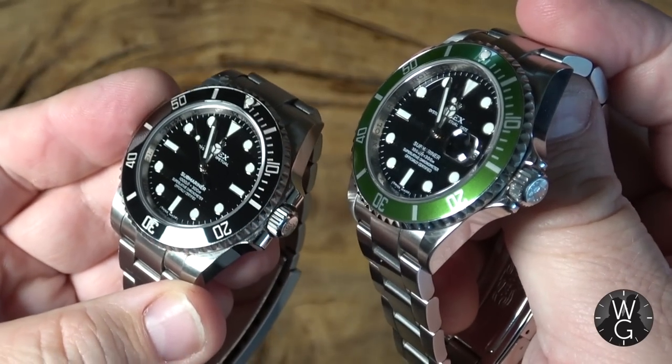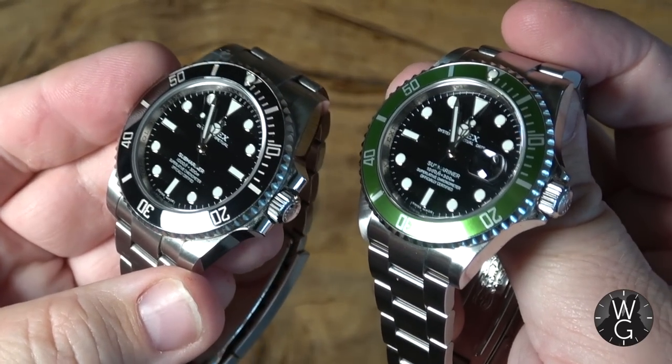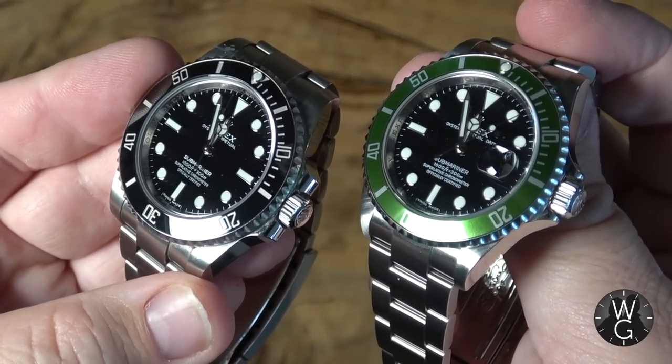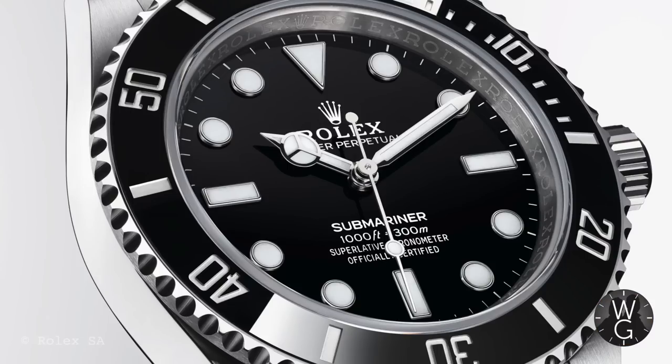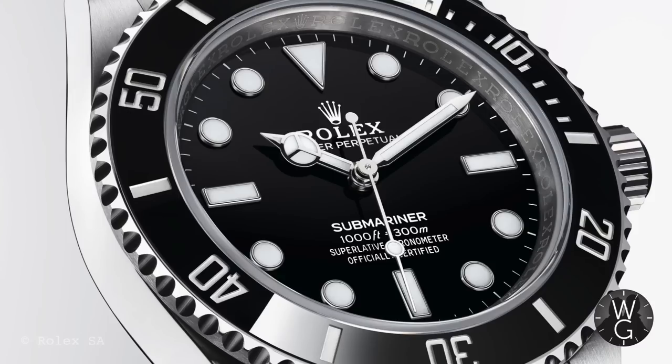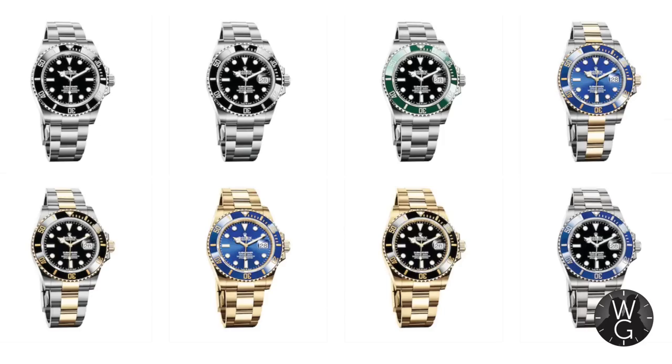And of course, since the launch of the Submariner, it has been the stalwart of Rolex's line and one of its most iconic and enduring models. And in August 2020, Rolex updated the whole Submariner range with a new 3230 no date movement and 3235 date movement. They also upped the power reserve to 70 hours and increased the case to 41 millimeters. And this is the current Submariner range.